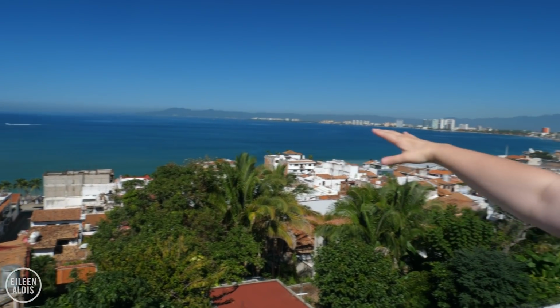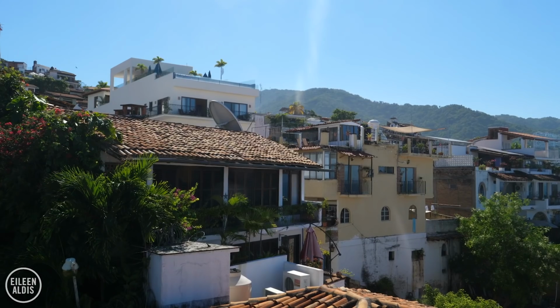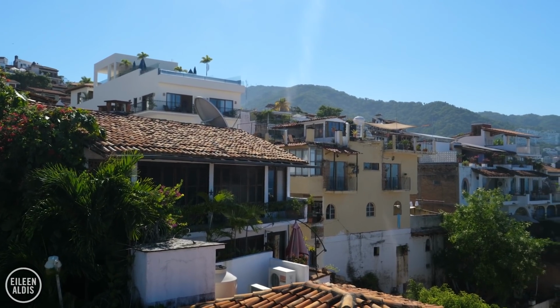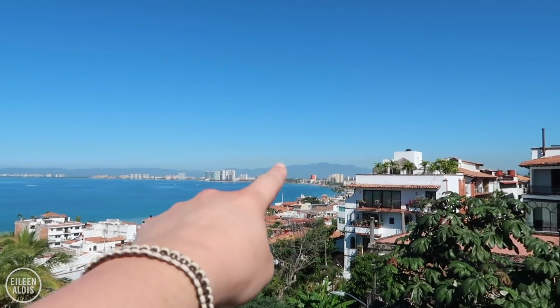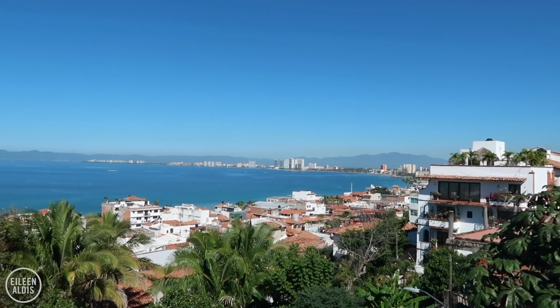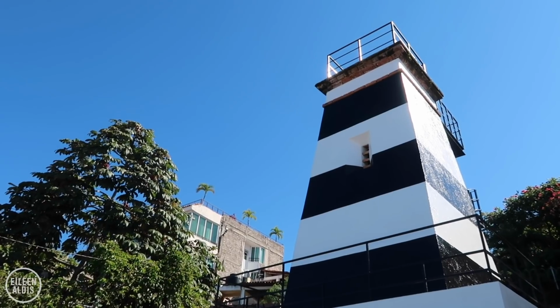I mean, this is the color that every artist tries to paint and can never truly capture the way that nature does. I mean, look at those colors. Amazing place to get a really good sense of the layout of the city, especially of the old part of the city. Look behind you how it just curves around there and you can see beach all the way around. It's amazing.